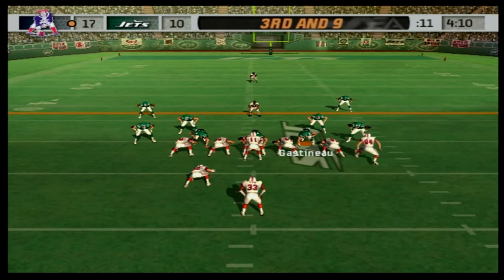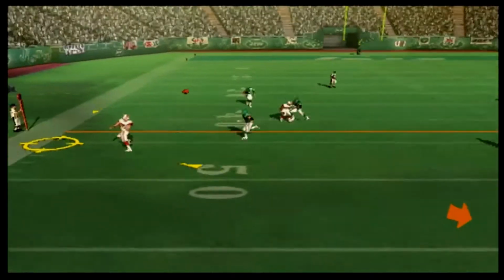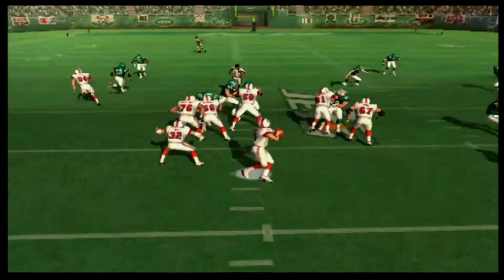The offense has been stepping it up on 3rd down all day. Drops back. Throwing. And the catch is made. He's pushed out at the 40.